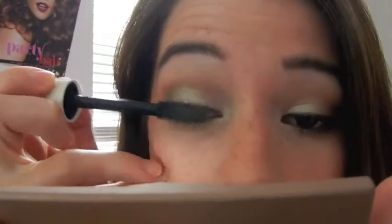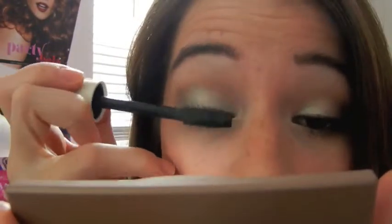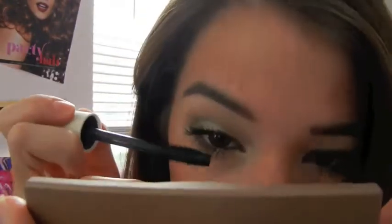Finish up my mascara. I like to do about 2-3 coats, depending on how much mascara I want.